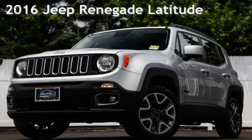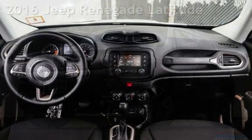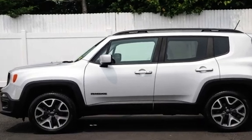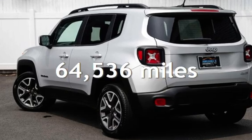Presenting a pre-owned 2016 Jeep Renegade. This 4-door SUV has a 4-cylinder, 2.4-liter i4 engine, with 4-wheel drive, and an automatic transmission. This Jeep has less than 65,000 miles on the odometer.